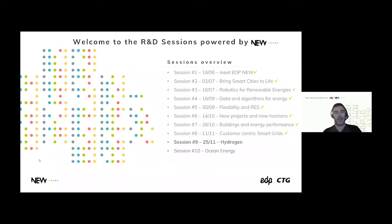We still haven't confirmed the date. It will be in two or probably three weeks from now, and it will be about ocean energy and focus on two H2020 projects, which are DT Ocean Plus and Sea Titan.